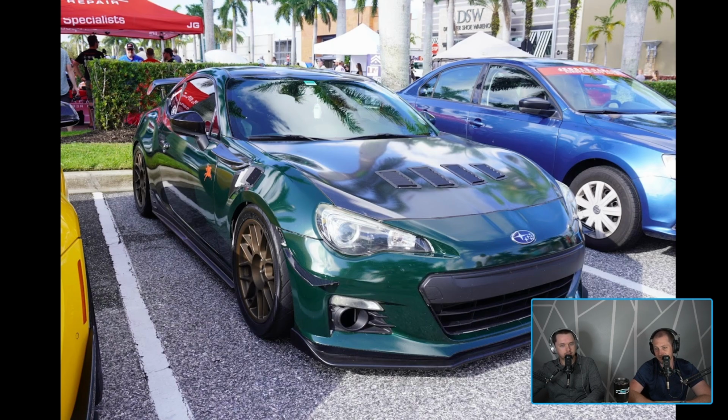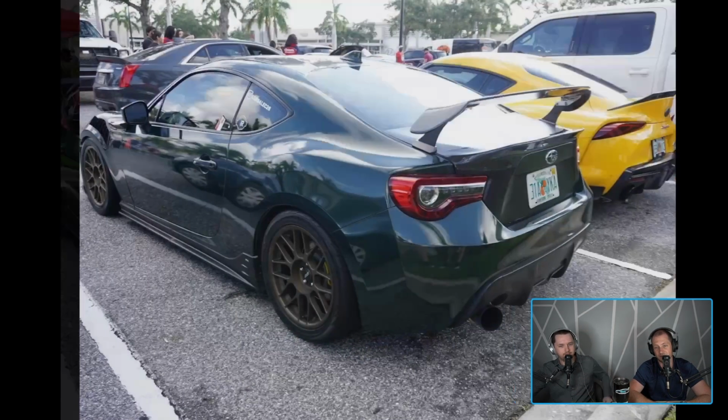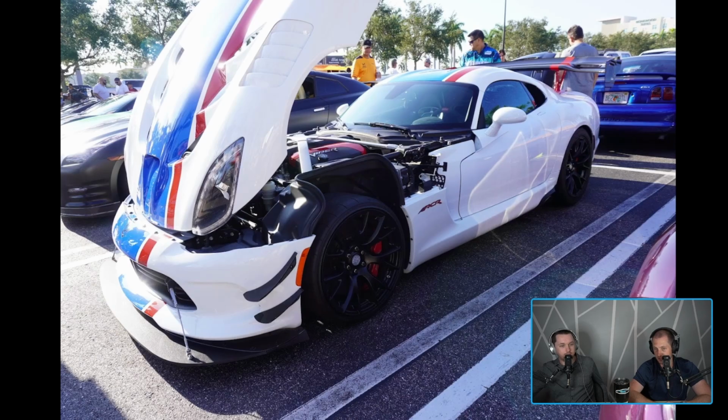I suspect that it is track worthy. I wonder if they took the fog light out for air, to do some hose. Yeah, or brake ducting. That could be a good spot for brake ducting, to be honest. That'd be a good spot for it. Cool some brakes off. That would be a good idea. Neat stuff. Oh, and then we have the A10 of cars.